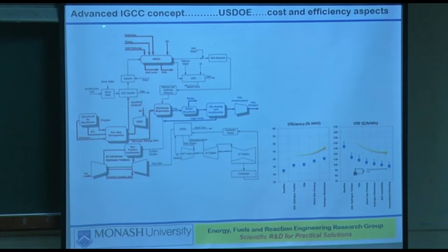So advanced, the name advanced comes from a few areas. One is the turbine, it's not the conventional gas turbine, it's the hydrogen turbine. Then membrane separation of the hydrogen. What the membrane separation of the hydrogen does is, it sends back hydrogen-rich syngas, it then separates out the CO2 to do everything else.